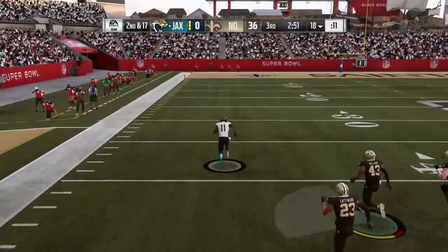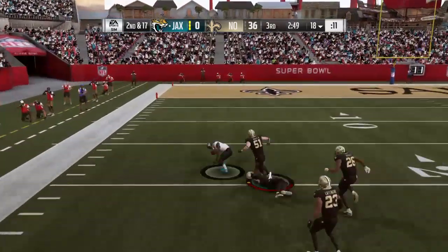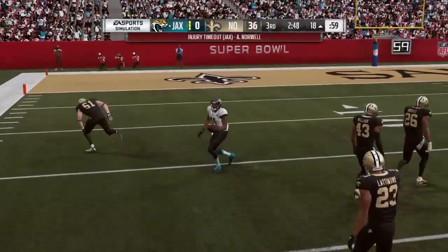And the catch made here by Marquise Lee. 30. And he'll be down deep into New Orleans territory.